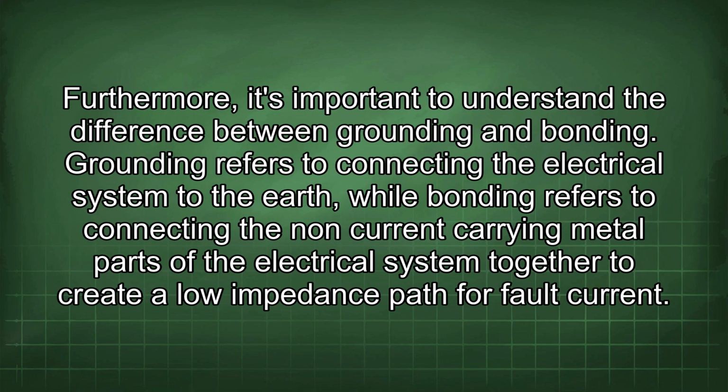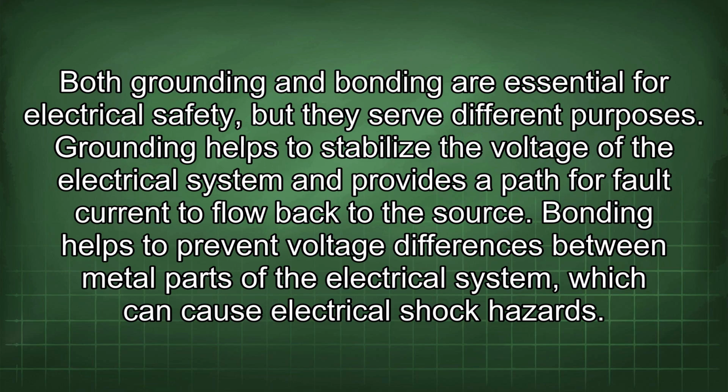Furthermore, it's important to understand the difference between grounding and bonding. Grounding refers to connecting the electrical system to the earth, while bonding refers to connecting the non-current carrying metal parts of the electrical system together to create a low impedance path for fault current. Both are essential for electrical safety, but they serve different purposes. Grounding helps to stabilize the voltage of the electrical system and provides a path for fault current to flow back to the source. Bonding helps to prevent voltage differences between metal parts of the electrical system, which can cause electrical shock hazards.